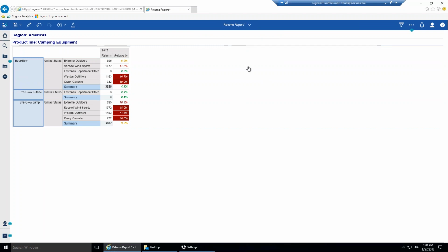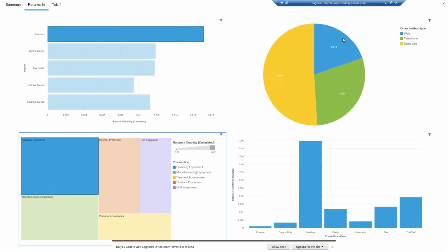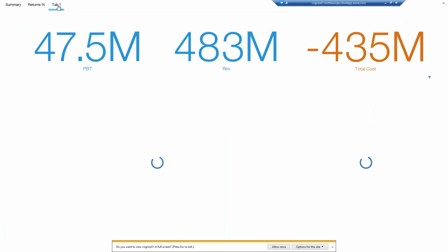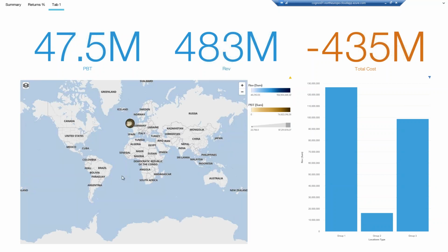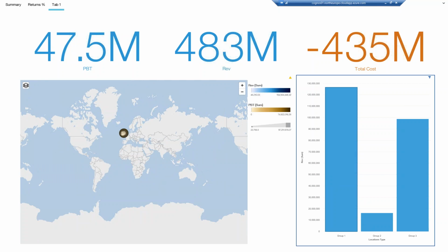So I'll just go back to the dash map generic. Within this dashboard, this has been created off 2 data sources. This is a third tab that I have. I just wanted to show you the mapping functionality that we have. This data source isn't related whatsoever to the previous data set, but as I said, I just like to show you the new data functionality.